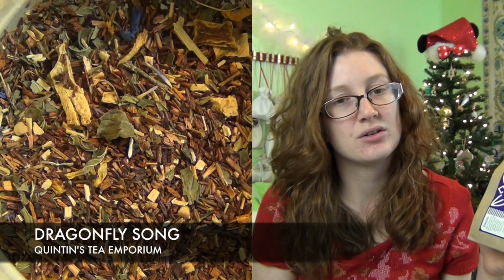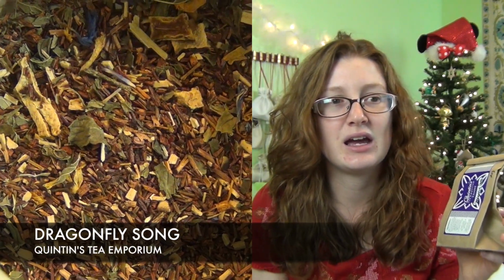It's strong. And the last two teas are from QUINTIN'S, and they are Dragonfly Song and Blue Eyes. Dragonfly Song is one that I picked out when I was in Virginia Beach, and it is like a lemon mint, and it's an interesting taste. Lemon and mint together to me does not sound good, but I like the way that this tastes, and it's definitely something mellow for the evening that I really enjoy.